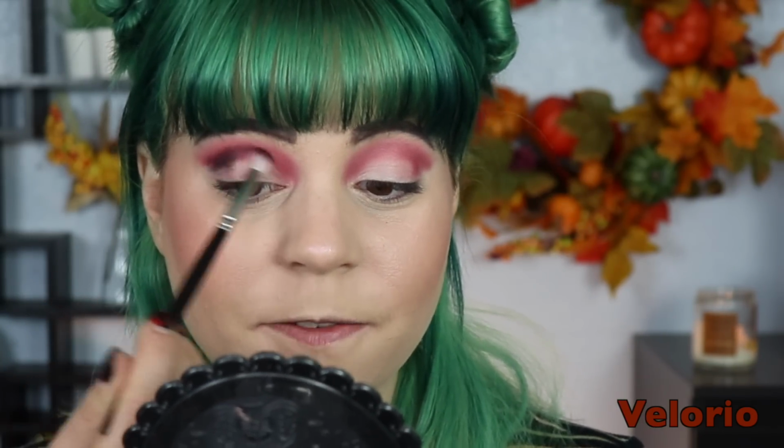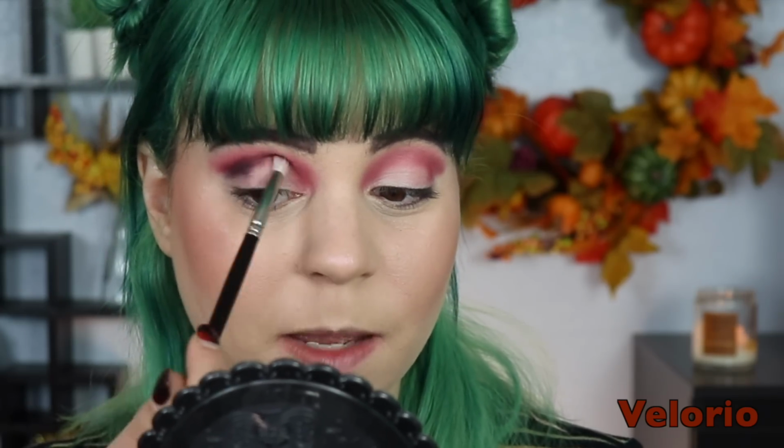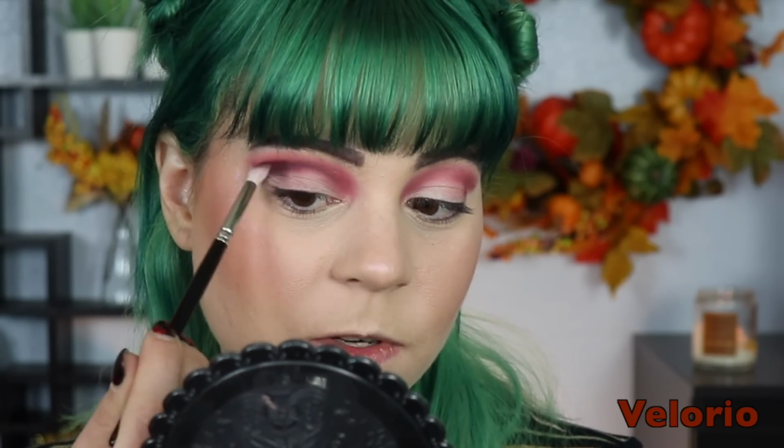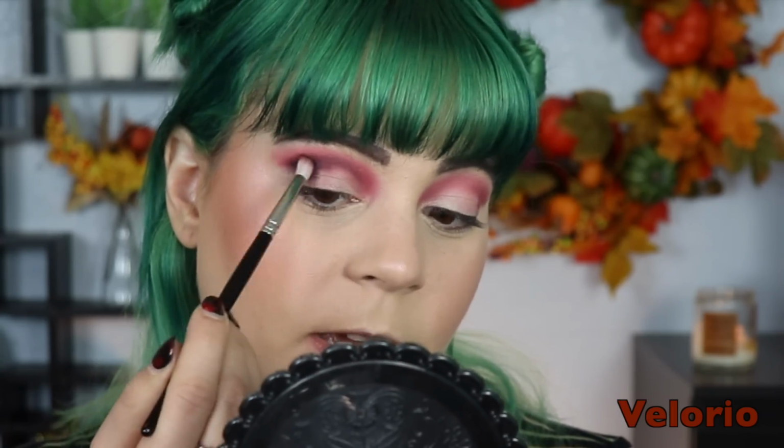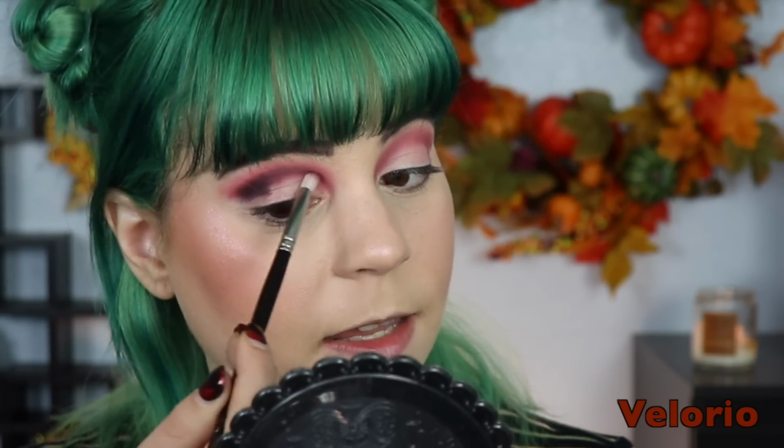and this is a lot more pigmented than I expected. Maybe I should have used the other shade instead. Oh well, okay, it's fine. We're gonna find a way to make this work. This is actually way more pigmented than I thought it was going to be, and I don't know why, but I like it. I'm never going to complain when a shadow is more pigmented than I think it's going to be.